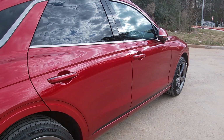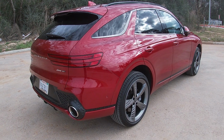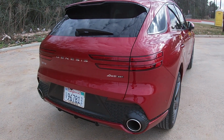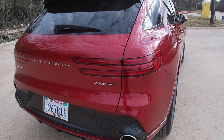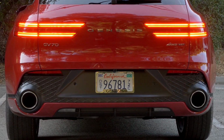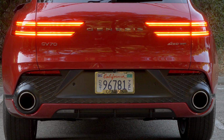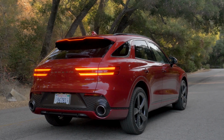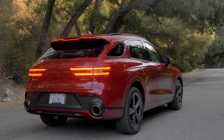Now, as polarizing as the front of this car might be, when you look at it from the rear, going back to that comparison list I was talking about before, I see something a little bit more simplistic. And it also carries a very European-esque look, something like an Audi Q5 or Q7, except on this, these LED taillight and turn signal combinations are two separate pieces. They cover both the tailgate and the outside of the car, versus on a Q5, for example, they cover the tailgate in its entirety.